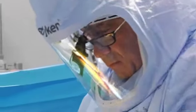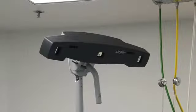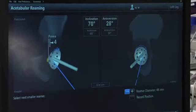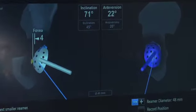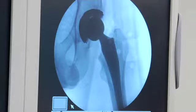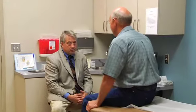So how exactly does this technique work? The navigation technology uses special tracking devices that are connected to cameras. These cameras are connected to a computer that guides the surgeon within millimeters or degrees to the implant location. This helps to ensure that the new joint has the stability and range of motion needed for a successful replacement. Dr. David Miller is proficient in this technique and explains who the best candidates are for this procedure.